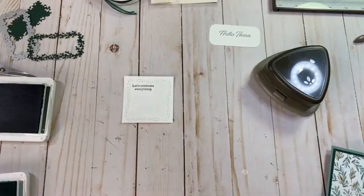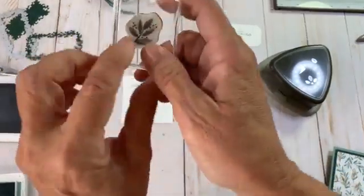Just like that. Oh, that came out perfect. And now I'm just going to do this one. I love these little dots.